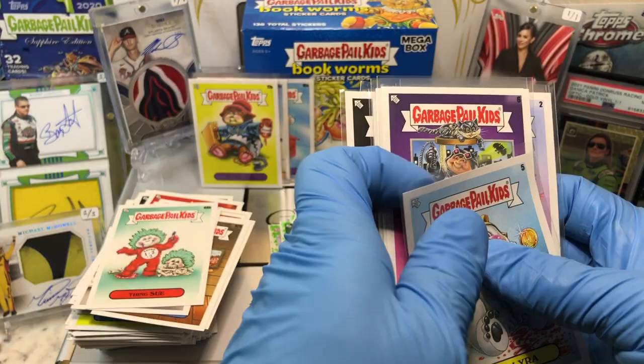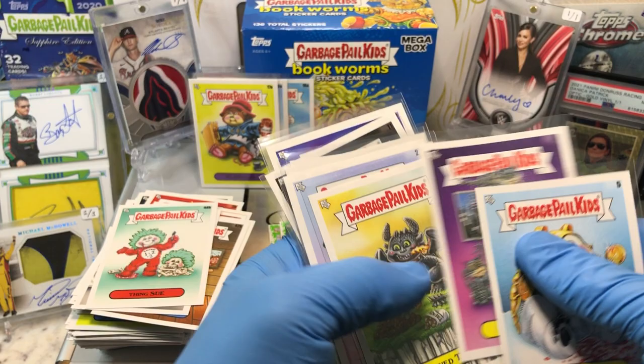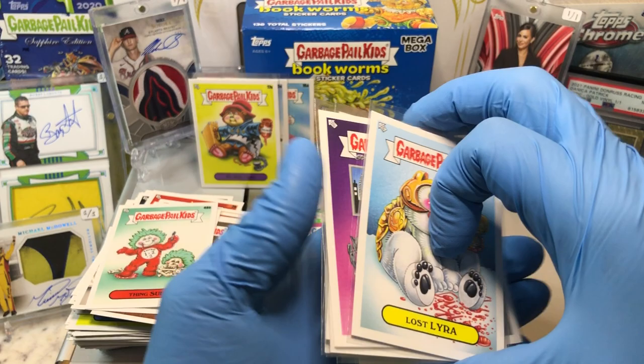And we've got, let's see here. We didn't get a whole set, but pretty close. 1, 2, 3, 4, 5, 6, 7, 8, 9, 10. Not too bad. Not too shabby.